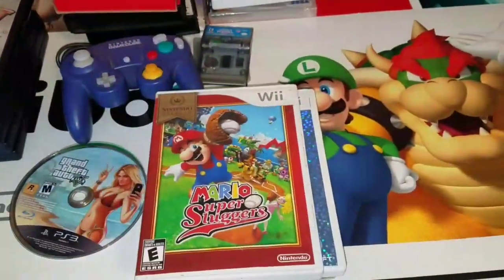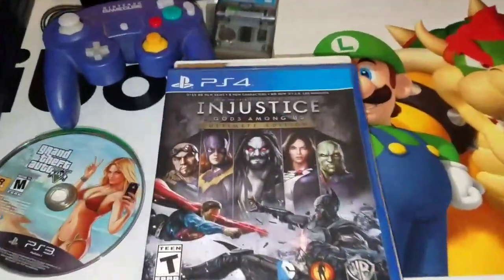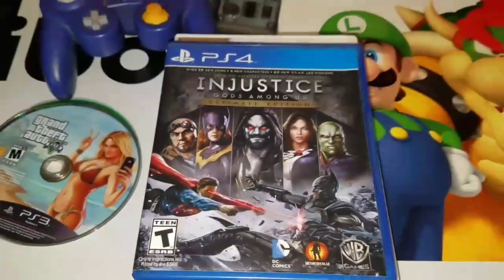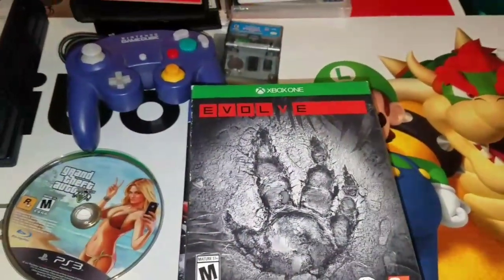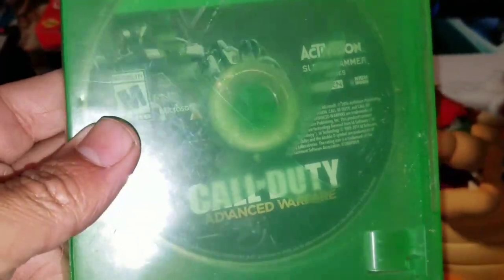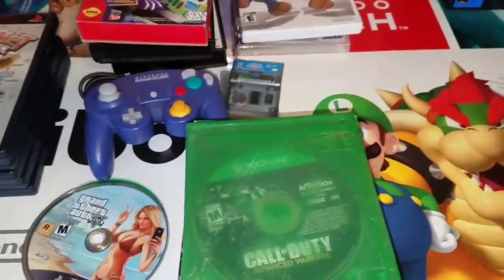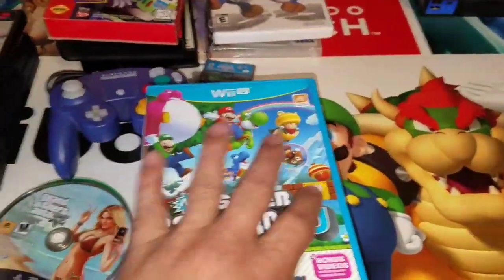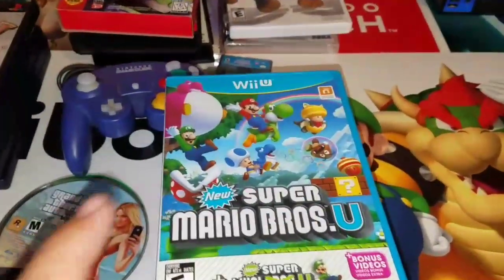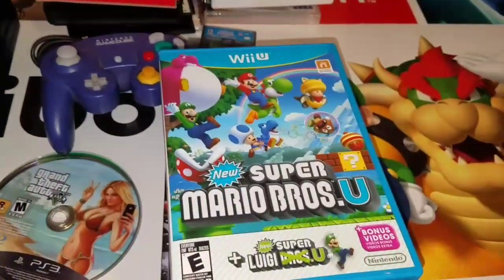Mario Sluggers, Injustice, the Ultimate Edition, I believe, yeah, Ultimate Edition for the PS4, Evolution for the Xbox One. I believe this is Call of Duty Advanced Warfare for the Xbox One. Super Mario Bros. and Mario Luigi Bros. U. I believe I sold this one for $26 already, so between $26 here and all the stuff that you're about to see, I more than made up for my money.